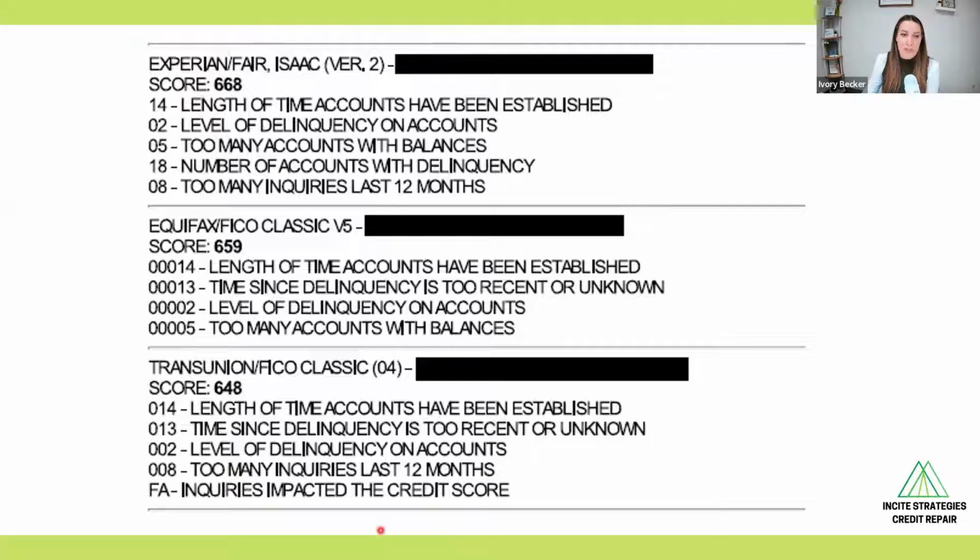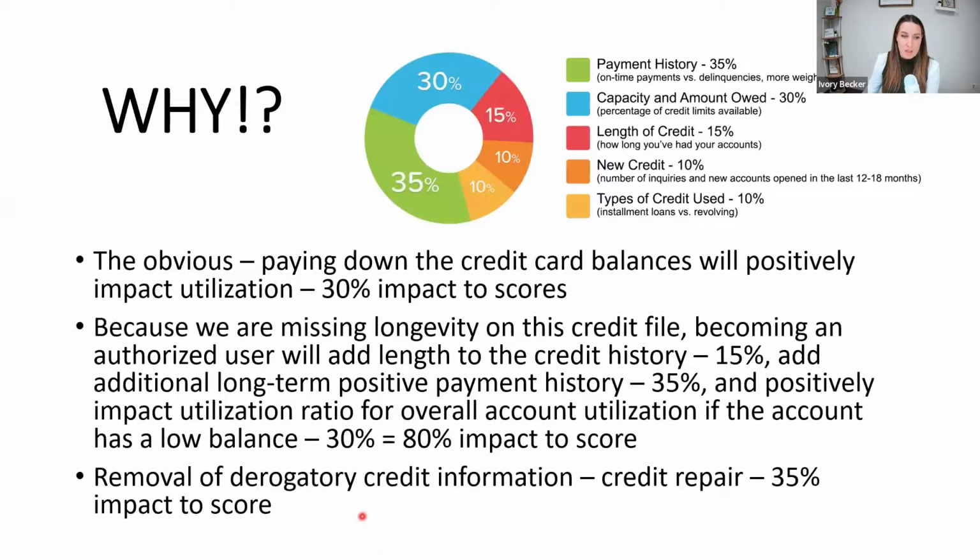length of time accounts has been established, the first thing you want to do is see if they have a family member or a spouse that will add them as an authorized user on a credit card with low utilization and positive payment history. It's basically a strategy to add longevity onto the credit report. It's also going to add positive payment history, and then obviously influence credit mix, especially if this is somebody with not a massive amount of credit history. You're going to see a really significant boost on their credit report just from adding the authorized user.